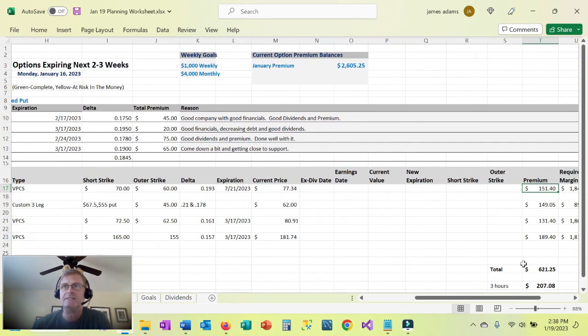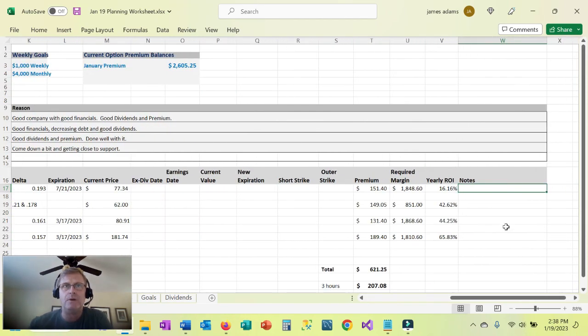For this, I got a premium of 140. The required margin or cash was 1,848, and I got a 16% return on it. You'll notice this is the lowest return I would do compared to all the other trades, and that relates to the fact that the expiration is so far out.